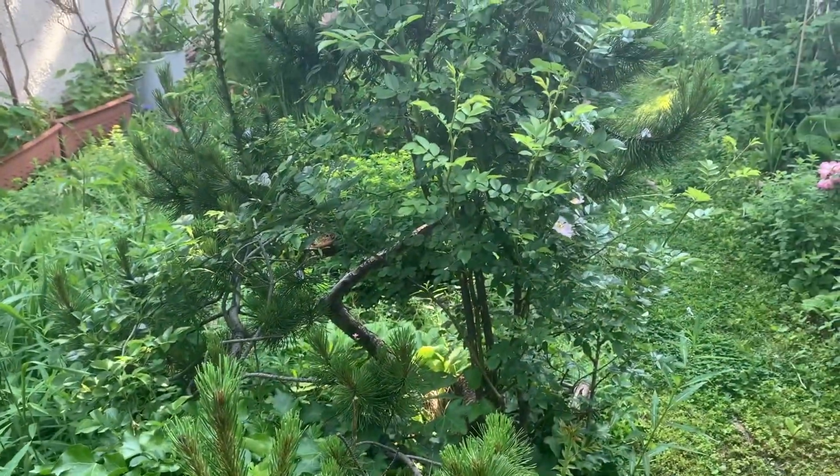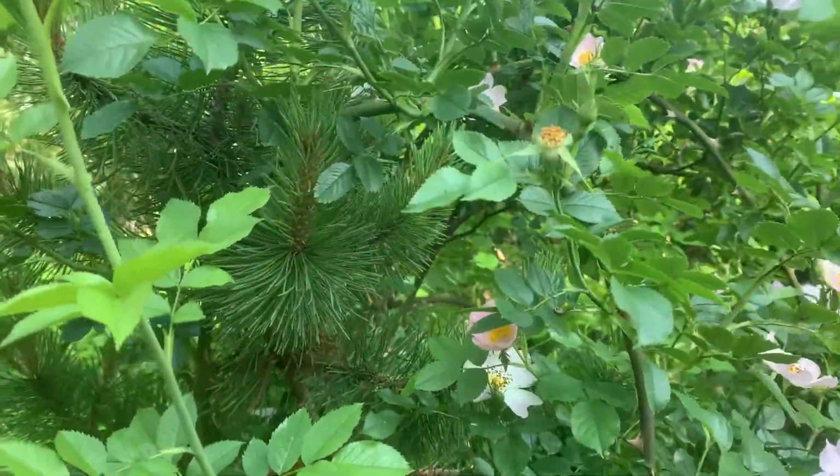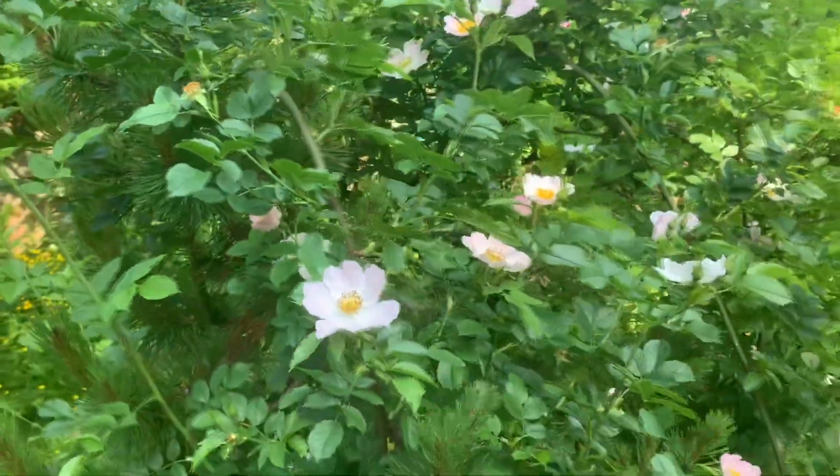Next up, a dog rose tangled up in a pine. I keep winding and tucking the dog rose shoots into the pine to encourage side shoots, which will produce flowers and later rose hips, which is what I'm after.